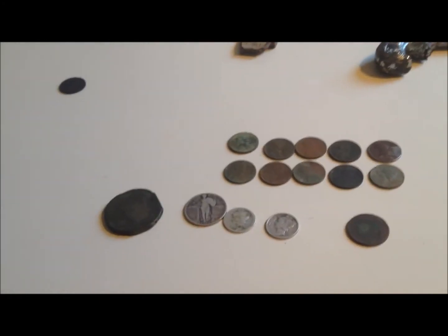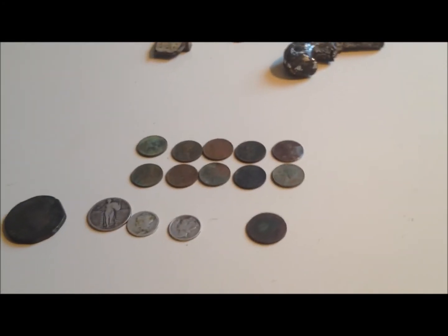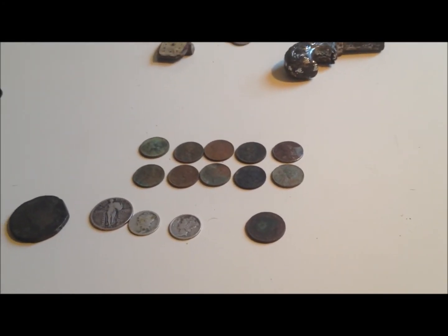And that's kind of my roundup, my colonial finds, my mid 1840s, mid 1920s finds, and then park finds.